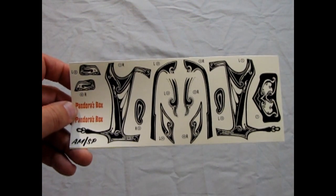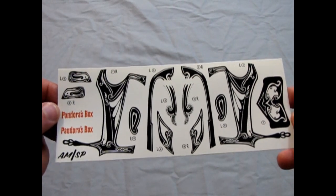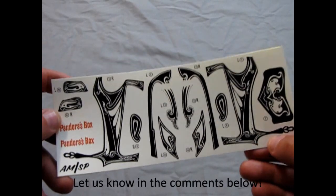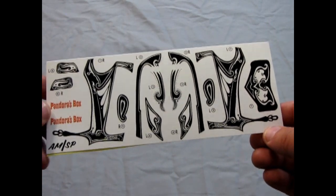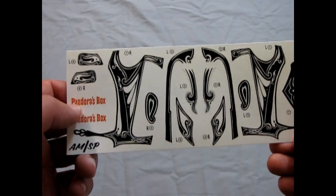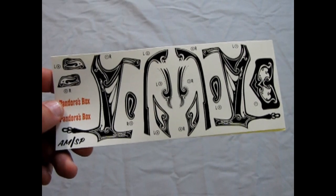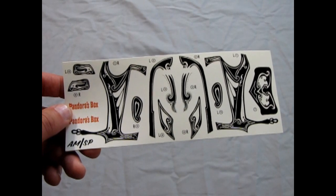Now we're going to look at the decal sheet. And how many of you people have actually built this model and used this decal sheet? Is it decal or is it decal? It depends on where you are and what you want to say. I like to say decal. I'm in Canada. Hello. Okay, so we have this Pandora's box here, which is interesting, and these really cool pinstripe details. And it is a black decal, so make sure to paint your car any color but black or dark gray, because you'll never see these on there.